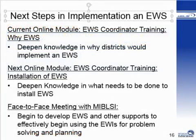To move implementation of an EWS forward, we ask that you continue to work through the information provided in this current module, and then move on to the companion module that deals with deepening knowledge in the installation of EWS. After the completion of these modules, you will be ready to attend a face-to-face meeting with MyBlissy, where we can support you to develop EWS and other supports to effectively begin using the EWIs for problem solving and planning.